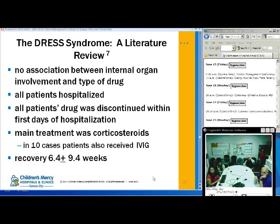The main treatment was corticosteroids in about 10 cases of these 172. Patients also received IVIG. One problem with this review was that in the case reports, the doses and routes of administration of corticosteroids were not identified, so you couldn't figure out if everybody was using the same dose or route, or if that made a difference in outcome. You couldn't tell because it wasn't standard. And like I mentioned before, in the literature I really couldn't find anybody that defined the dose. They just said a medium to high dose, and there's no consensus on that.